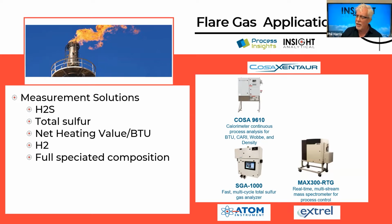And this is where analyzers like, again, the Fast Wobbe Index, the COSA 9610, let us measure how much oxygen demand is there, and from that, the BTU value. There's a specification on the BTU in flare gas.